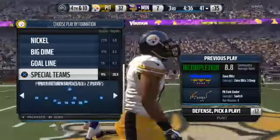So for Phil Simms and all the crew at EA Sports, Jim Nantz saying so long for now.